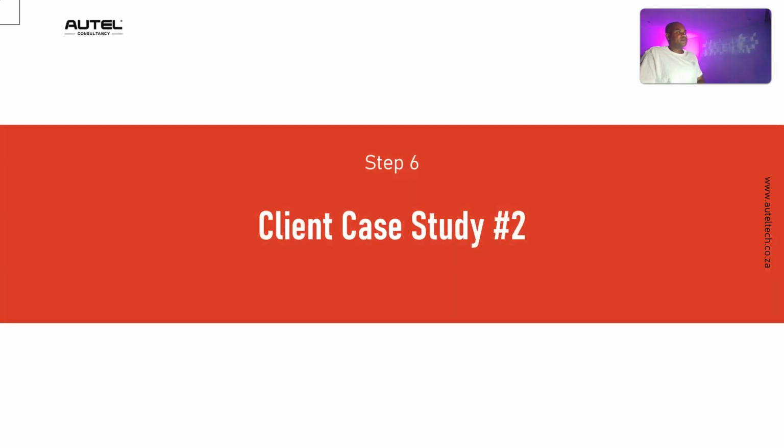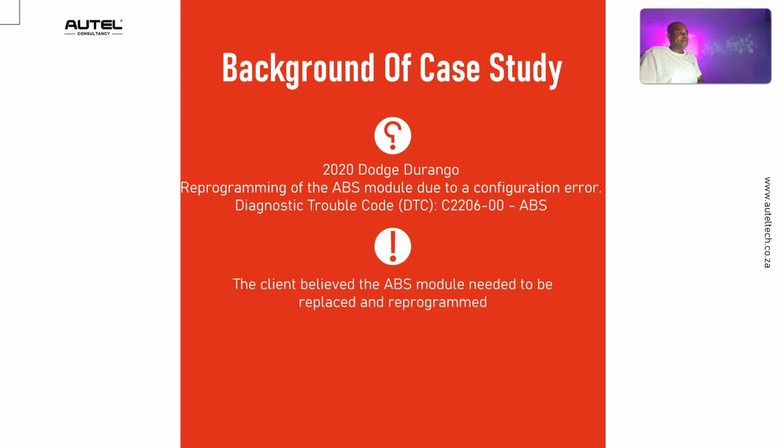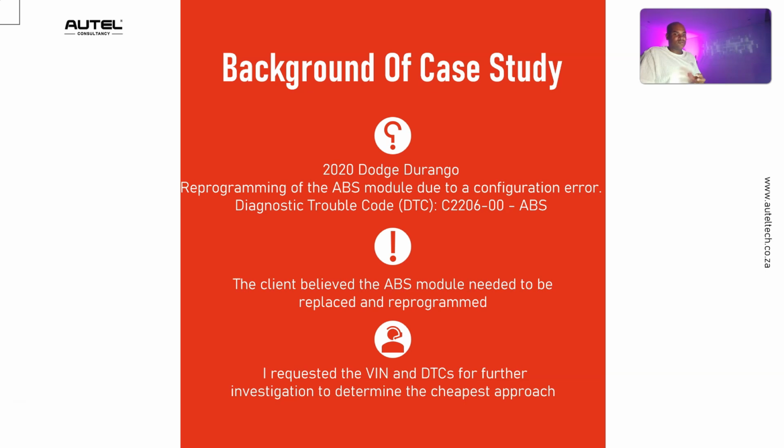Okay, next step is the client case study number 2. So he was working on a 2020 Dodge Durango and reprogramming the ABS module due to configuration error, and he got this diagnostic code C2206 in the ABS. The client believed the ABS module needed to be replaced and reprogrammed, but what I like to do is reduce cost, and I want to investigate by VIN number what this DTC meant and how we can approach it.